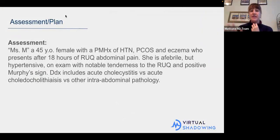But essentially, your assessment is a way of summarizing the most pertinent parts of what your patient has presented with, and including, okay, also what you think it potentially is. So for this patient, my assessment would be, you always start with your one-liner. Miss M is a 45-year-old female. She's got past medical history of hypertension, polycystic ovarian syndrome, and eczema, who presents after 18 hours of right upper quadrant pain. She is afebrile, but hypertensive. On exam with notable tenderness to the right upper quadrant and positive Murphy sign. Differential diagnosis includes acute cholecystitis versus choledocholithiasis versus another intra-abdominal pathology.